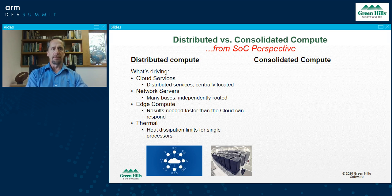Our initial thought might be that the cloud and network servers are great examples of consolidated compute. This may be the case from a geographic perspective, but if we look at the systems from an SoC perspective, we can see that while such systems may be centrally located, they are actually distributed compute. Cloud services and network servers do make use of multi-core parallel processing, but they use many processors to accomplish these tasks. And any given processor is likely doing multiple instantiations of the same process, all running at the same priority and at the same recurrence.